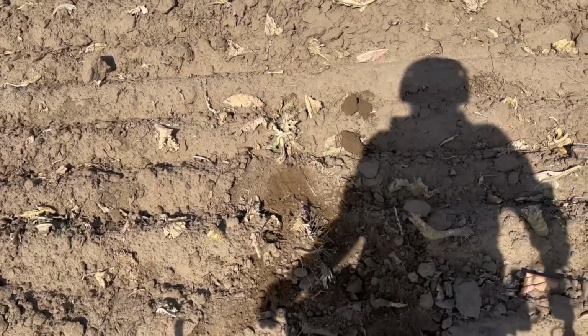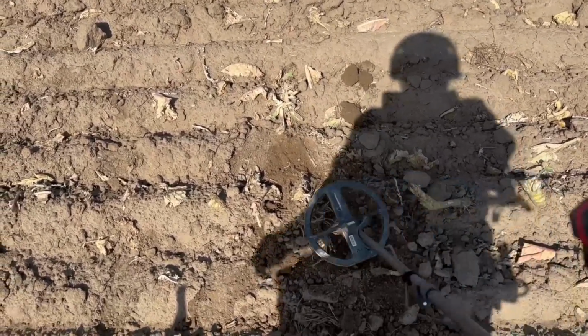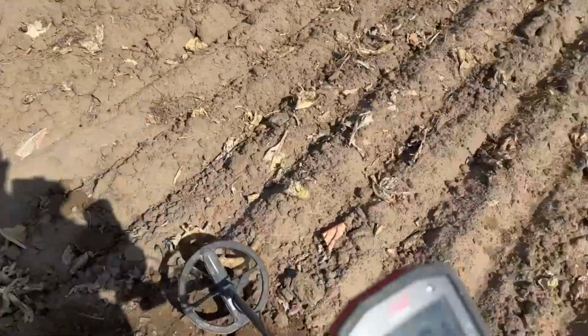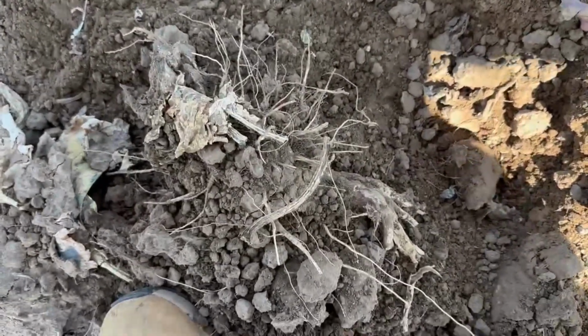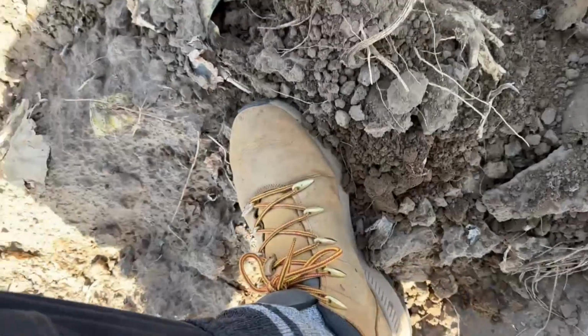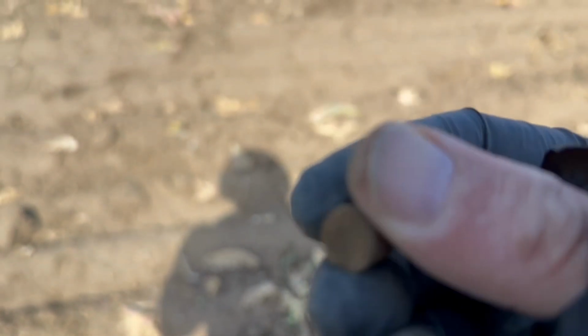Right guys, we are on to our first good signal. Just there, 34s, 35s, 36s. Take you down. Just there. There's this little thimble. So let's just change over cameras. We'll have a look.